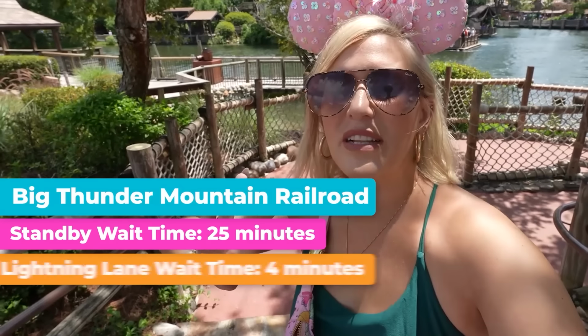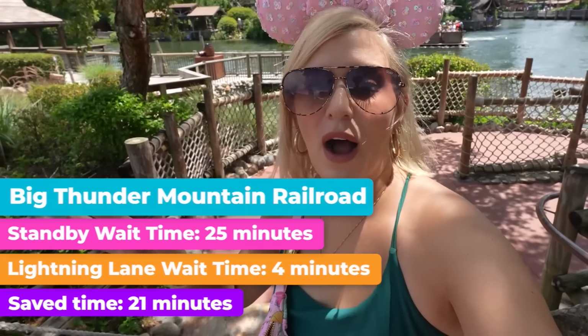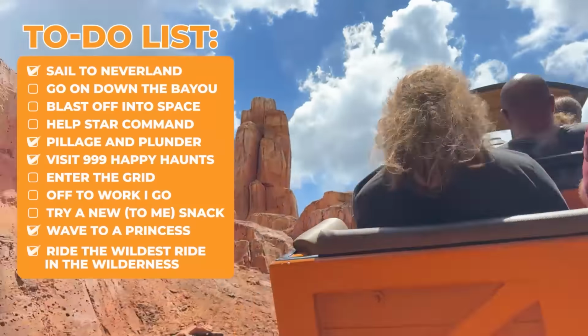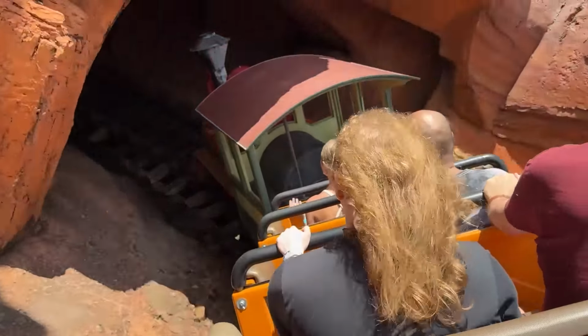Big Thunder Mountain Railroad, posted 25 minutes, waited 4 minutes in the Lightning Lane. Again, this is such a good example of why you should come on these non-party days. I know I'm doing Multipass today, but there's not a ton of long lines in the park, so you can get a lot done without Multipass, and it makes Multipass, which I think is pretty easy to use this park, even easier to use.